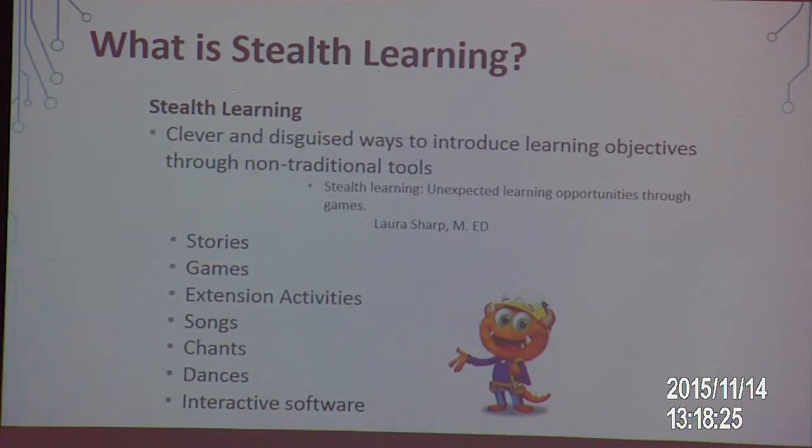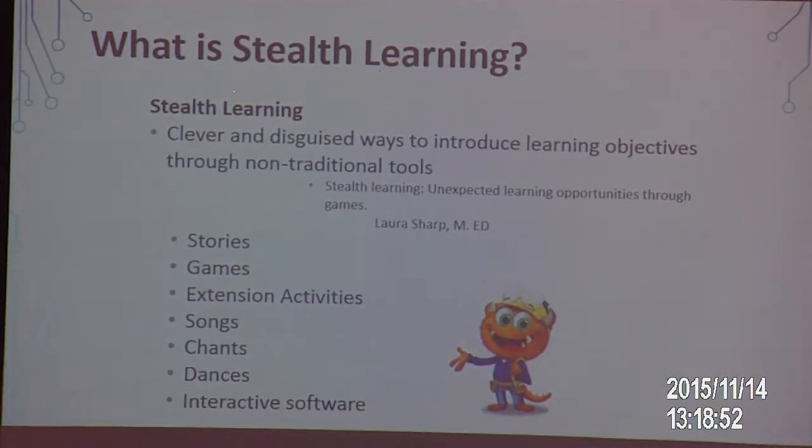So it's teaching and having students learn, and they don't know they're learning. They're just going to learn. How do we do this? Through stories, games, extension activities, songs, chants, dances, and interactive software. All these things combined can give students the stealth learning that they need and will help them develop some skills these days.